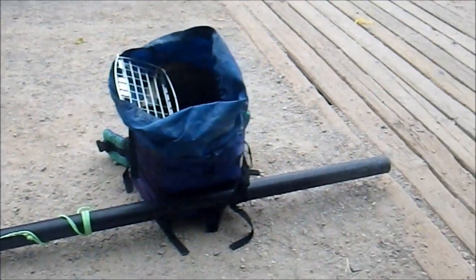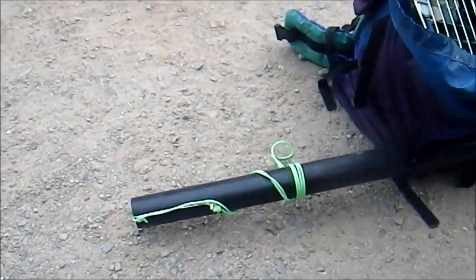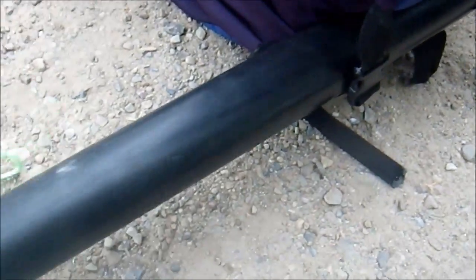Then you see this big old long pipe. Makes for a wide load, but then I don't have to carry it. This is, of course, my cache training pipe. But I made some pretty cool additions to it, little add-ons. Okay, so first off, I drilled a hole in the end and tied the lure string to the end of the pipe. Then I drilled two more holes and ran this little stick through the pipe.